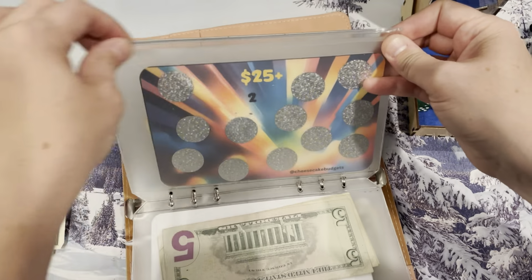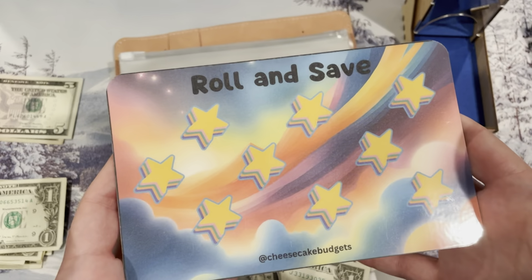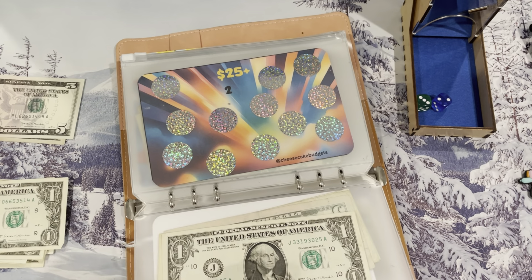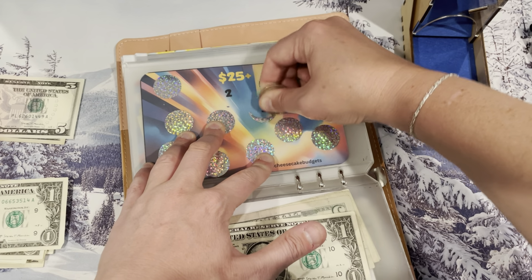This one is fun because it has this retro look and it's $25, but on the back it's stars, which is a roll and save. Yes, I love stars, but we're going to focus on this front part first. We'll do the scratchies. Oh, another $2.